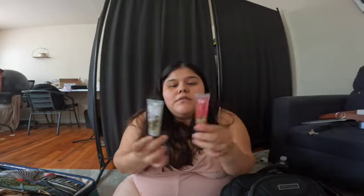Got these at Victoria's Secret semi-annual sale, some glosses. I used to work at Victoria's Secret long ago and I absolutely love their sprays. Their glosses are nice too, so these are pretty new, so we'll see how those go.